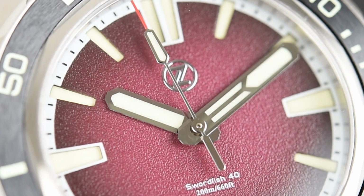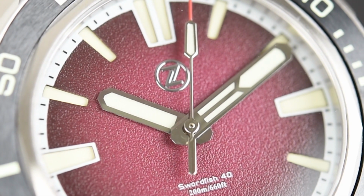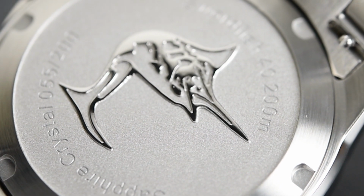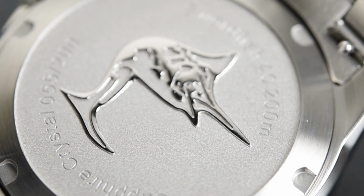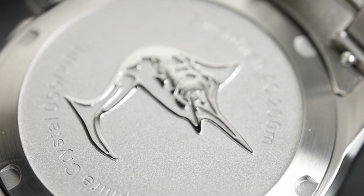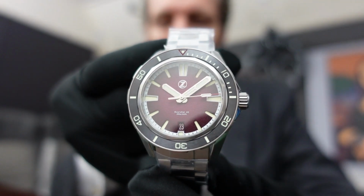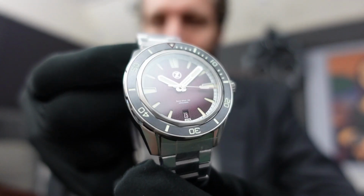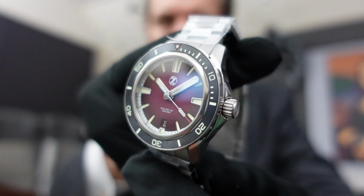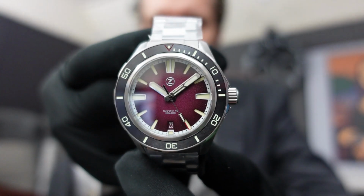ZELDA watches, they do re-release series, so this is by no means the first swordfish model. The fun thing is they do tend to change little things, improve little things, so there's a continuous progression in their watches as well. Compared to, we became a dealer back in 2016, and compared to them, these watches are just on a whole new level. And again, the dials that they do are stunning. They do very original dials. This beautiful burgundy red one, for example, it just really shines.